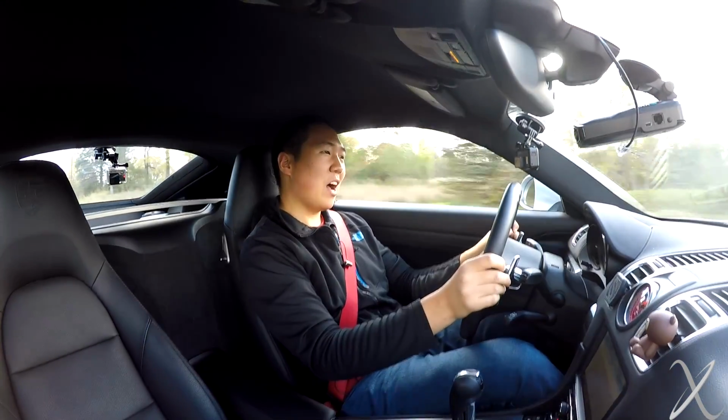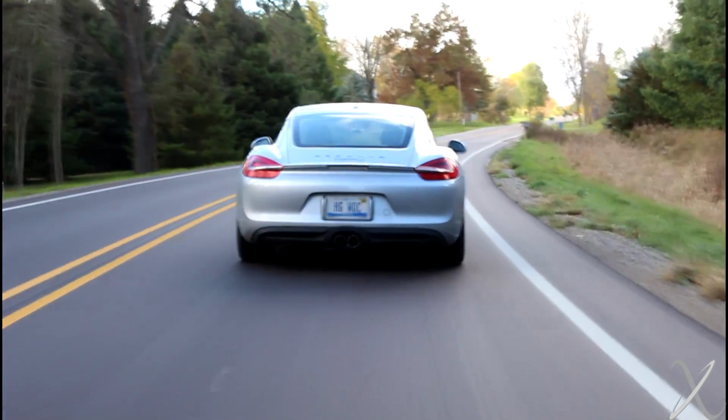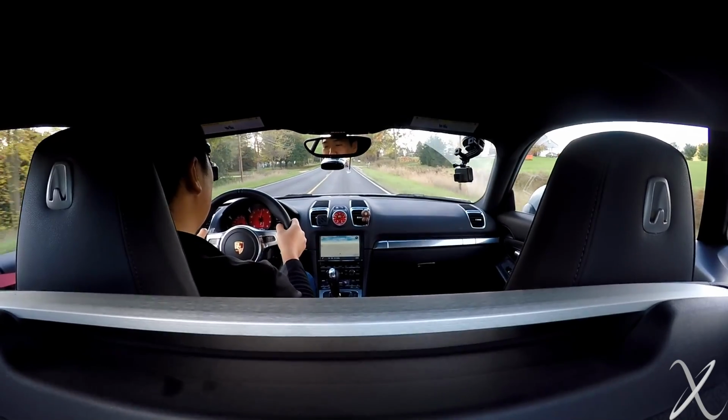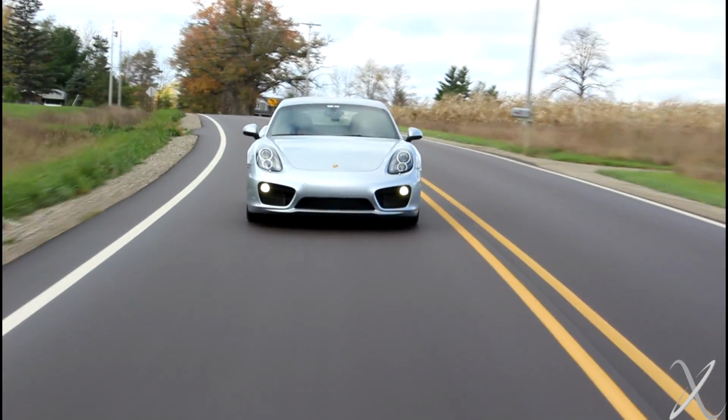So how does this thing drive? The first impression is, I love that flat six. It sounds great with the Sport exhaust in Sport Plus mode, with this PDK ripping off instantaneous downshifts and upshifts. Holy crap, it's great. It feels a lot better than the base Cayman. I think this is definitely worth the extra horsepower for the extra money.